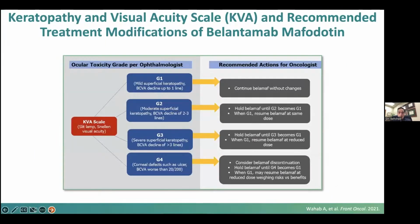So in my opinion, this patient would fall into grade 2, because she had a 2-line change in her best corrected visual acuity with a mild to moderate corneal staining. So with grade 2, as we know, we're going to recommend holding the infusion until either they're at grade 1 or the keratopathy is resolved. And so that was the recommendation for this patient.